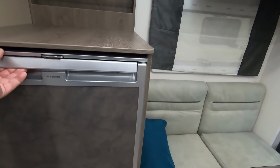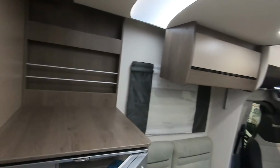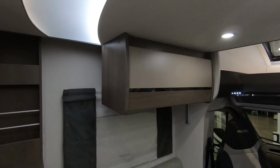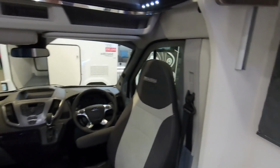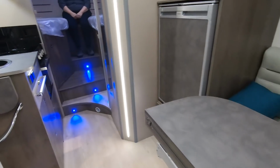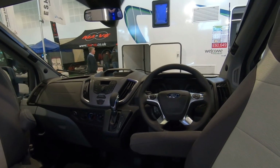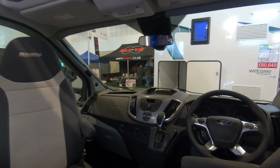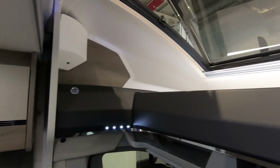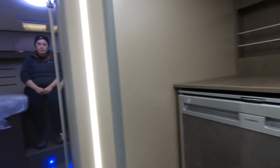Yeah, so it's a compressor fridge. Quite a small compressor fridge. Drop down bed at the front with lockers. And this bit here, there's a sofa that makes into a travel seat. It's quite nice. But it's on a Ford automatic. We did look at this at the NEC. This particular model, I think it was a 727 GA. I'll try and put a link up the top there.